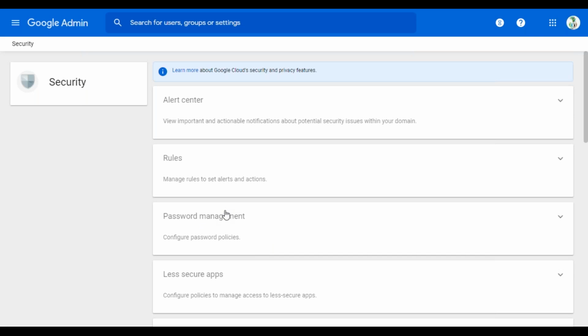On password management, you can enforce and create your password policy. For instance, you can say the password of your users must be reset every 1 month. Once you do that, it will force the users to change their password every 1 month. And not only that, you can even go further to say, don't reuse the same password in your last 3 sign-ins or 3 password changes, right? So that you can create fresher, newer passwords to further protect your enterprise.